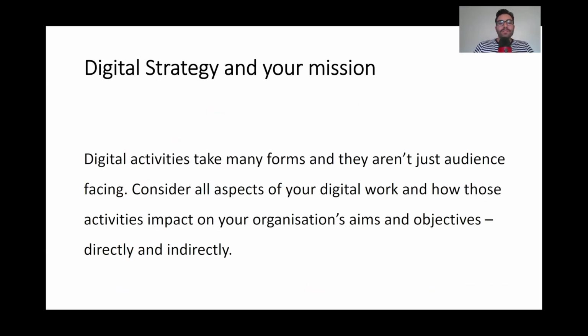So I've already mentioned this, but it's important to reiterate that digital activities take many forms, and they aren't just audience facing. Consider all aspects of your digital work and how those activities impact on your organization's aims and objectives, both directly and indirectly. That's why this could be a useful thing to do as a group, as Louise is going to talk about a little later, because there are lots of areas of your organization, even in very small teams, where you won't necessarily know all of the different digital activities that take place. You may also not be in a position to make those strategic aims and objectives. You can advise and feed in from your own experience, but sometimes it's the senior leadership that needs to come up with those aims and objectives. Then it's down to you almost to connect the dots between digital and the things that your organization wants to achieve.